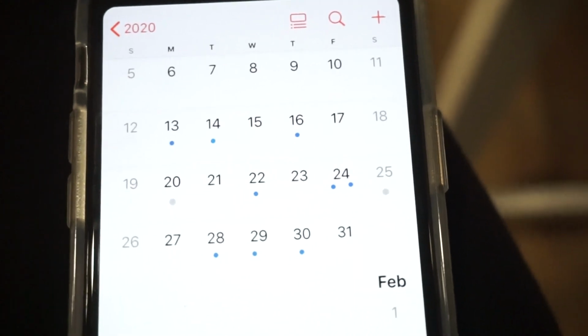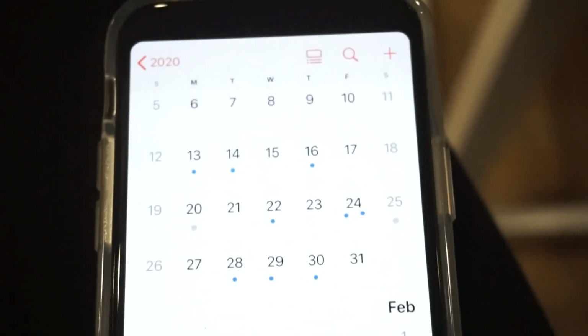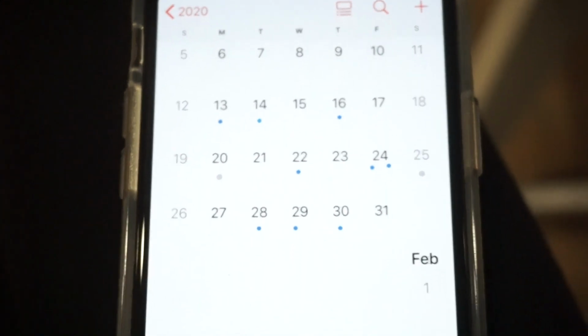And then if I want like a request off or a PTO, I'll also mark that in a different color. So then I just keep this with me when I'm making my schedule to make things go even quicker, so that way I don't have to remember everything on my own. I have this right in front of me.